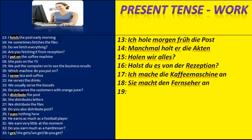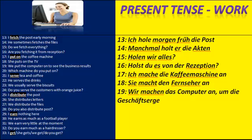Number 19, here we go. We put the computer on in order to see the business results. Yes, here we go. Wir machen den Computer an, so business, Geschäft, so we need an umlaut, ladies and gentlemen. Okay, can I find one? Yep, okay. Geschäftsergebnisse, results, now where am I up to? Yeah, zu sehen, in order to see business results.